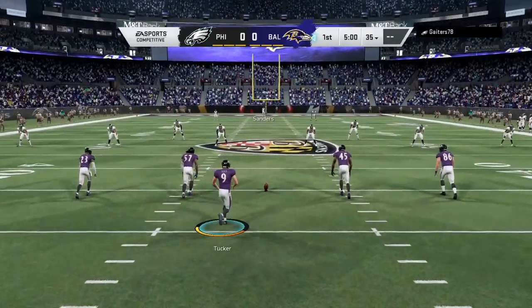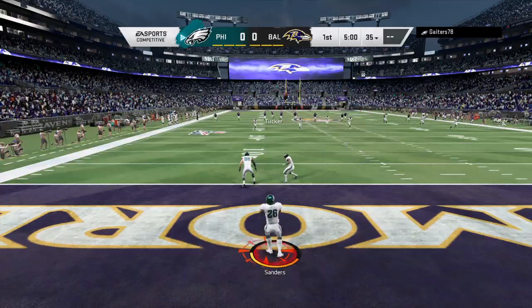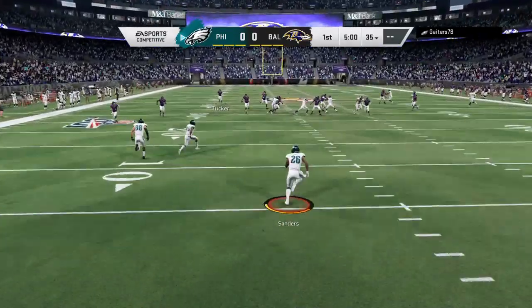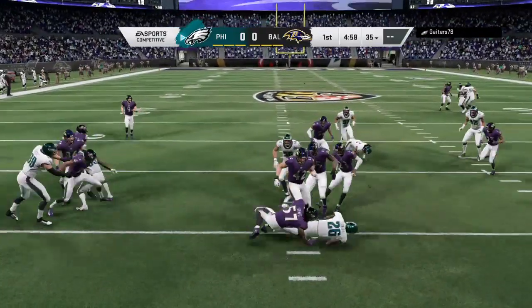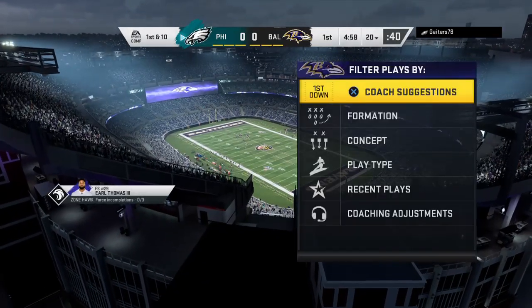Justin Tucker set to boom this one away. And off we go from M&T Bank Stadium. This is taken about 7 yards deep. And the decision to come out is going to cost him 5 as he's taken down right at the 20.